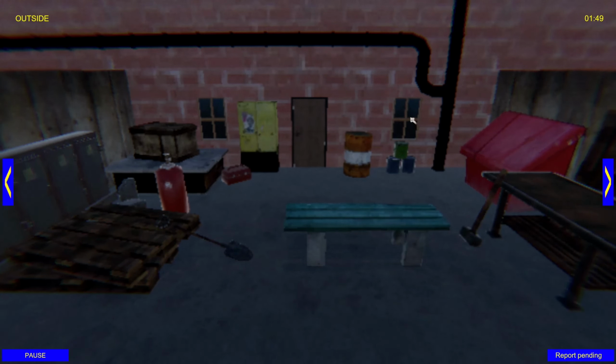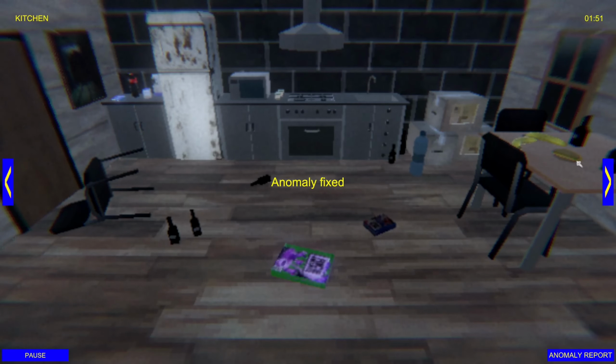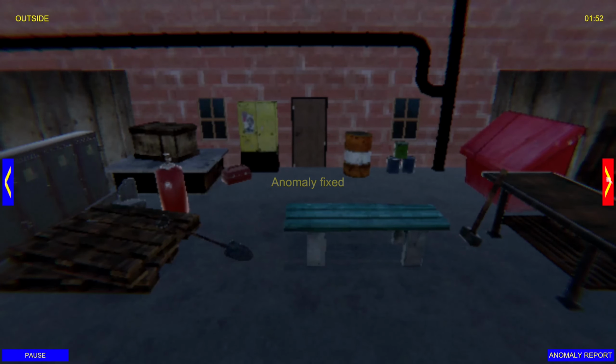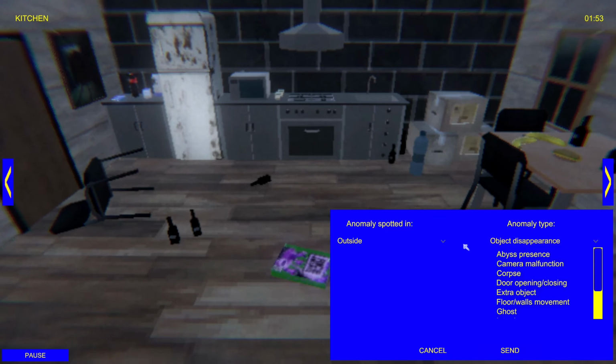Was this window always here? I do not know. Did something move in here? I think it's just my... Could you please not? That was so loud. Oh, there was this thing over here. Okay. So this hot dog. I still think it hasn't been here before.